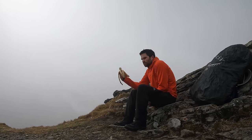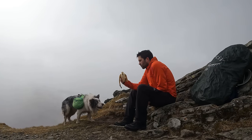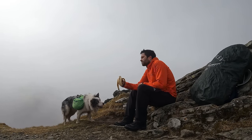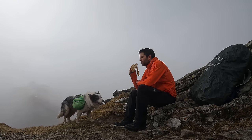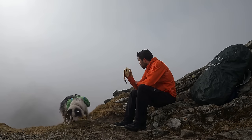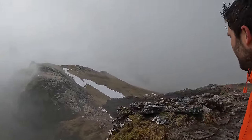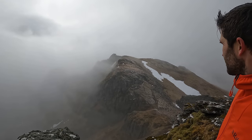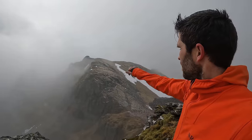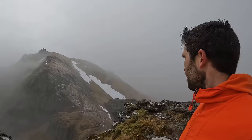Leo, come here. Oh, the sun's trying to come out. Come on, sunshine, you can do it. Look, it's just clearing. Wow. So there we go, we can see the path now up to the other side, and that is actually the highest point up there. Oh, excellent.